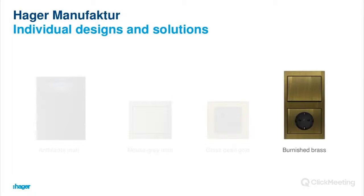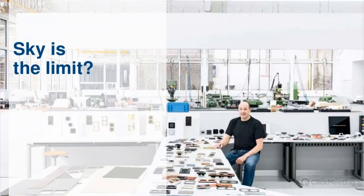So let's go back to the presentation. So it looks like the sky is the limit with Berker Manufaktur. But are there also some things which are not possible?